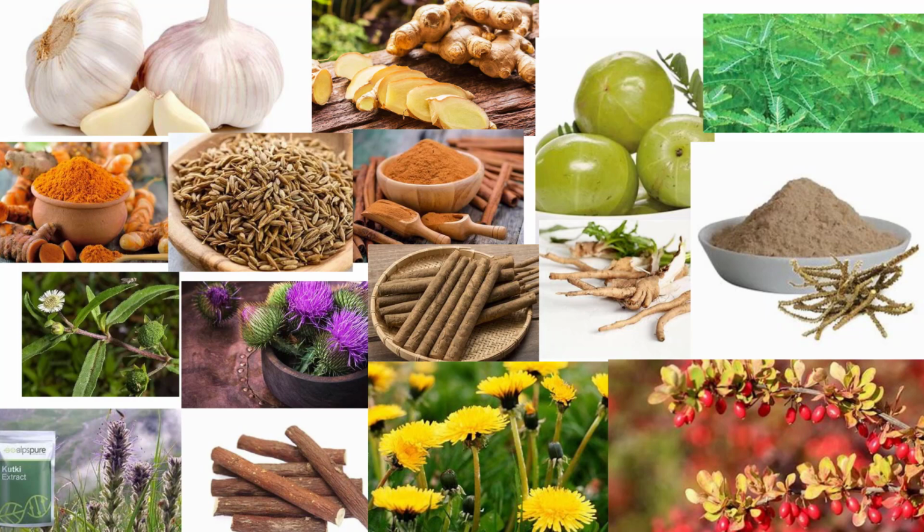Besides this, berberine might also improve the function of liver enzymes. How to use: snack on barberries regularly or brew a cup of barberry tea by adding dried barberry powder to a cup of warm water. Pregnant and nursing women should avoid this herb.